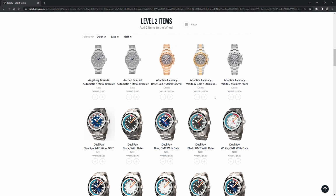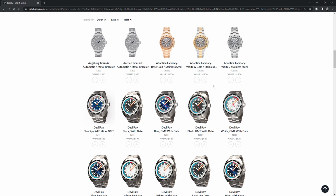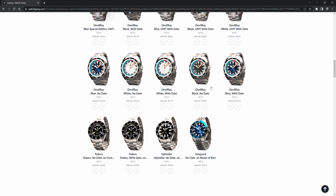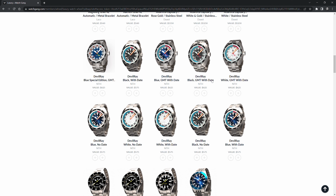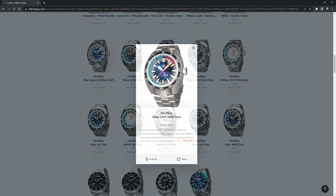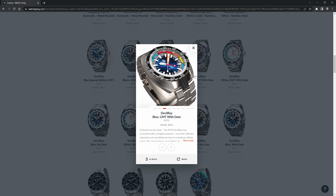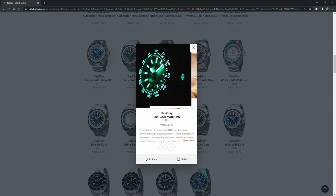So I went ahead and filtered level two. Right off the bat, the Devil Rays really caught my eye. Pretty cool design there for a watch. And then they also have the Vanguard and the Upholder and the Todaro. So I can just look through the different designs and weigh my options. I'm looking at the different features of each watch. You'll see me actually click on one and open it up and look at the specs, see what kind of crystal we're looking at, check out the different features.